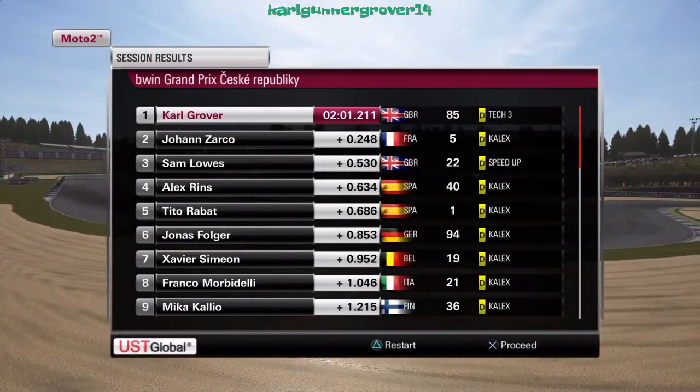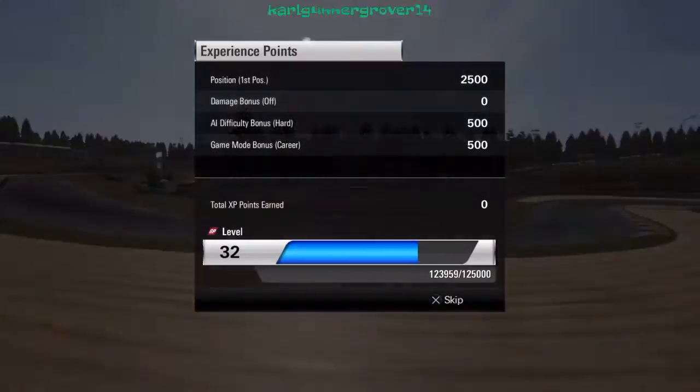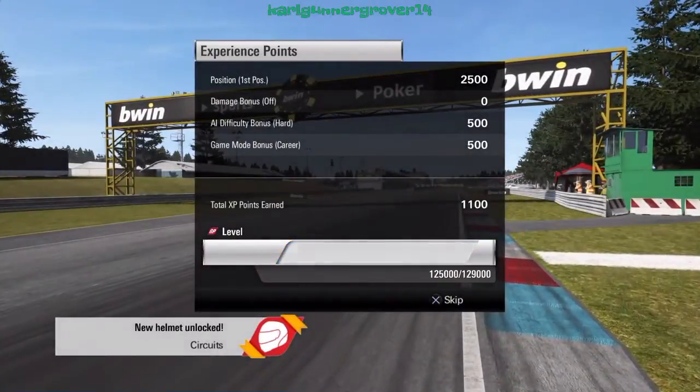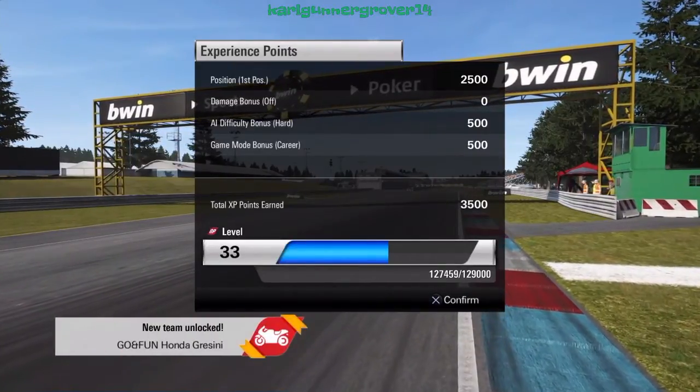Right, also one of the main factors I found in this race, we don't have the straight line speed against some of the other bikes with the higher spec, so we're going to have to be really much quicker in the corners, and that's where I think we're going to win this race.